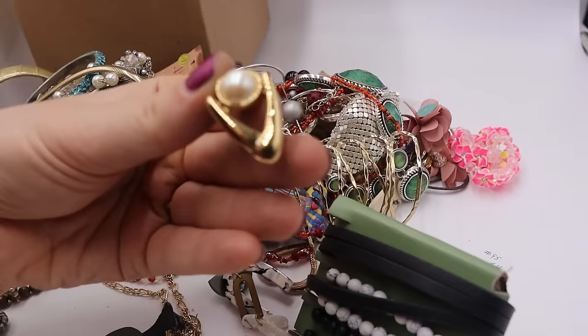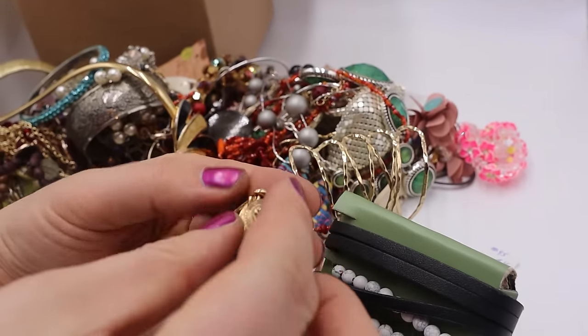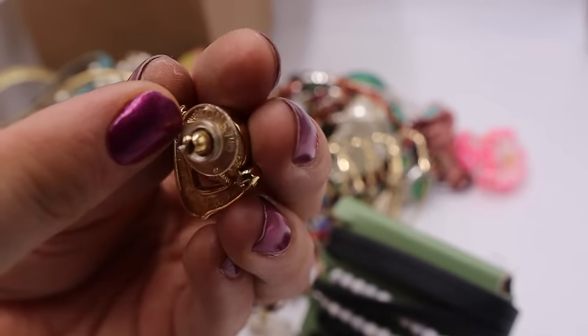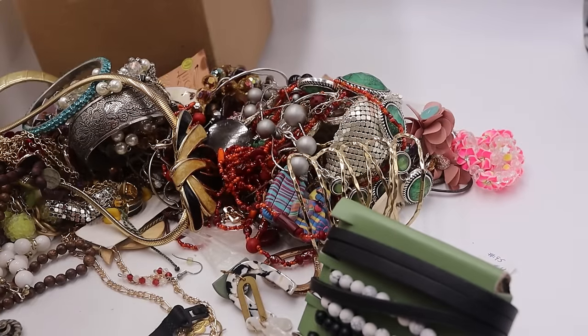Ooh, a little door knocker. This one's really nice. This one, again, feels really high quality. It feels like Monet. Oh, the backing is marked Monet. Do you guys see that? It's marked Monet right there. So, not surprised if this is Monet.